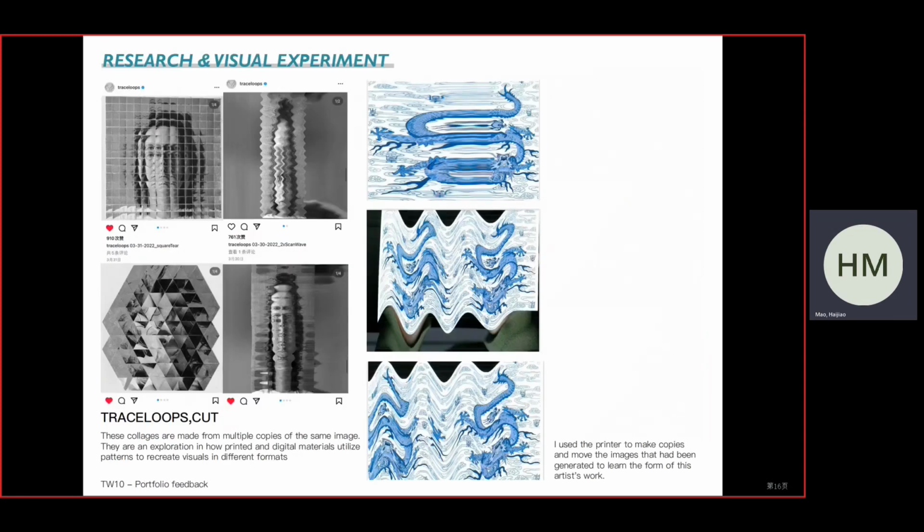So based on this research, I did the next work. This is by an artist. This work is called Cart, and it's made by Trap Loops. Those collages are made from multiple copies of the same message. They are an exploration of how paper and digital materials unite to recreate visuals in different formats.